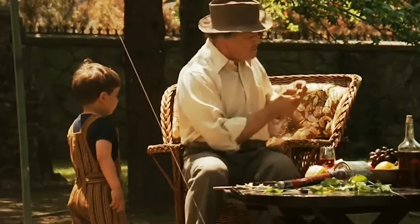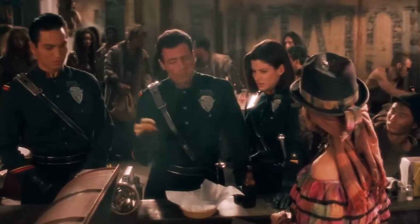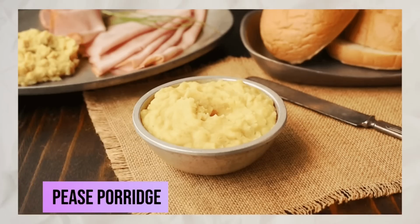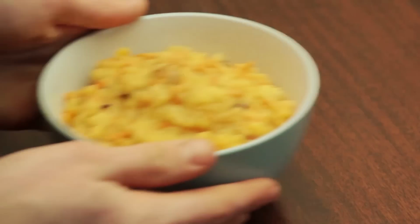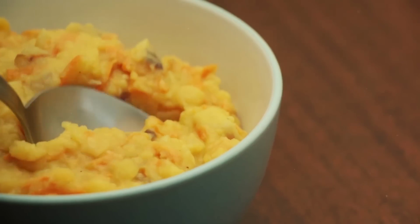Imagine a meal that's thick, hearty, and packed with protein. Yet, it might not be winning any Michelin stars. That's where this dish comes in. Made from split peas boiled in water, it's simple, filling, and full of energy. Pease porridge, as it was known, was a go-to for soldiers who needed something to fuel them through the day without any frills. The beauty of this dish was that it's inexpensive, easy to prepare, and could be made in large batches.